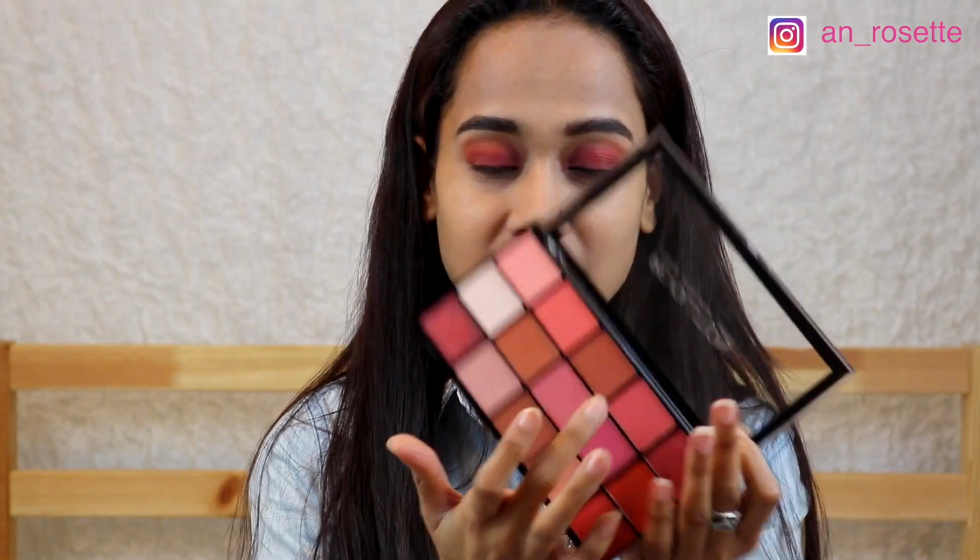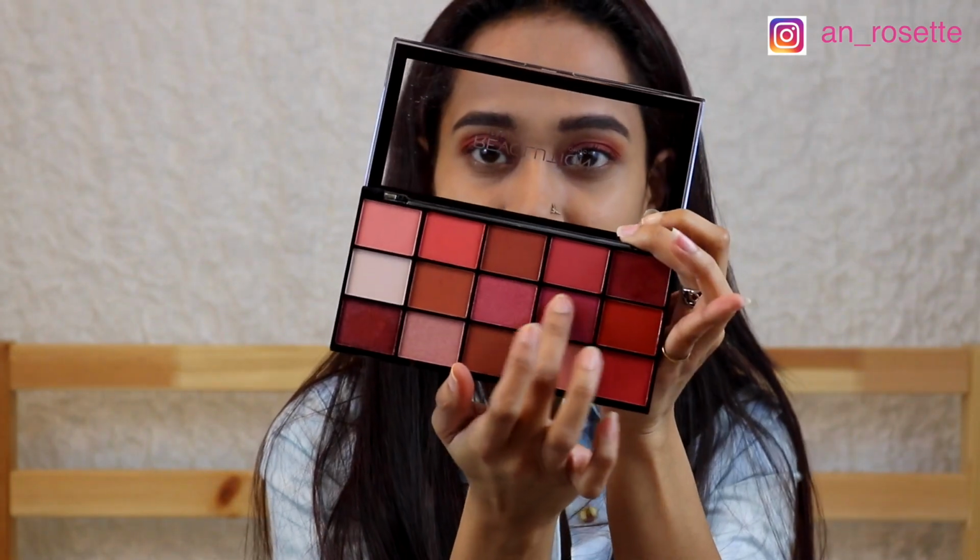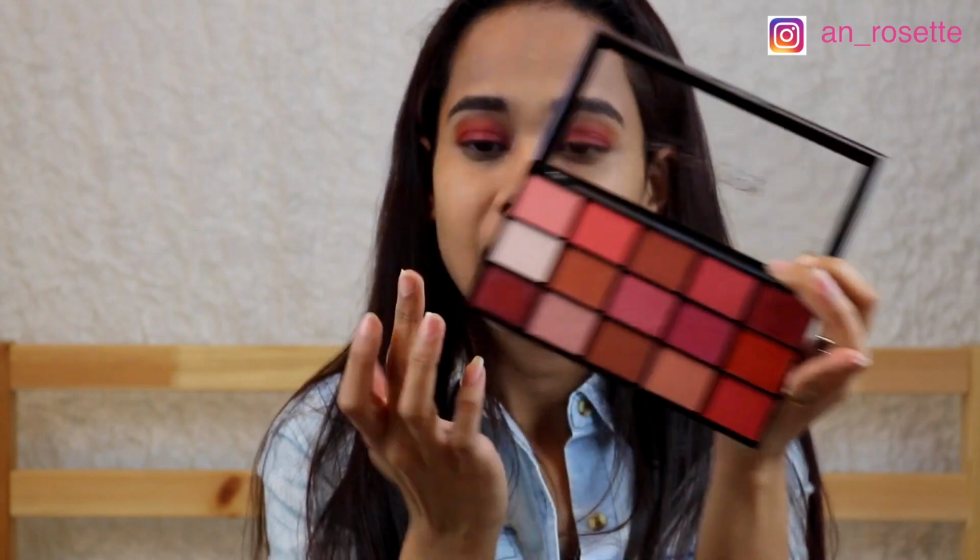Going ahead with my fingers, and I'll be using this gorgeous pink color, which is more like a fuchsia, I guess. This is again a shimmery shade, and I'll be taking it on my fingers, and I will be applying this on the center of my eyelids.